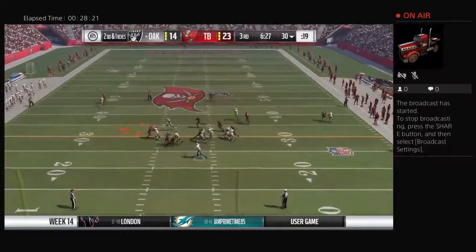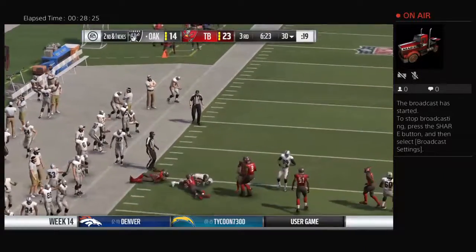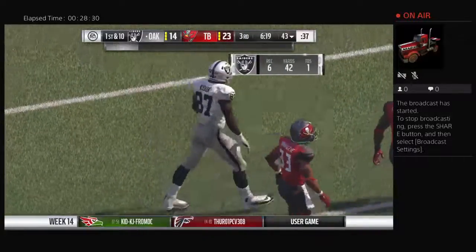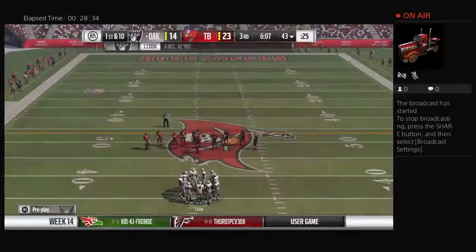Play action. Now it's Carr. Over the middle, it's Jared Cook. And they get him down, but not before he takes it across the 40-yard line. A good gain of 14 there, and it moves the chains. So much goes into a successful play, doesn't it?